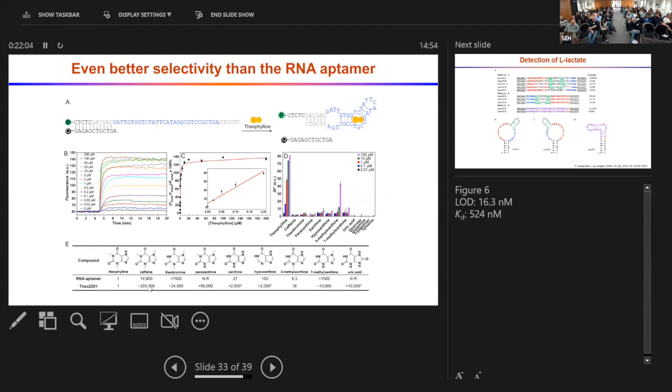I think part of the reason could be the RNA aptamer was selected by immobilization of the theophylline molecule, right? So we use free molecule. That could give us a bit of advantage in terms of finding the actual target. So in every compound we tested, it's more selective for our aptamer. And when we look at the relative selectivity, 3-methylxanthine has the worst selectivity for the RNA aptamer and also for us, right? So I think the way of binding should be really similar for these two kinds of aptamers.